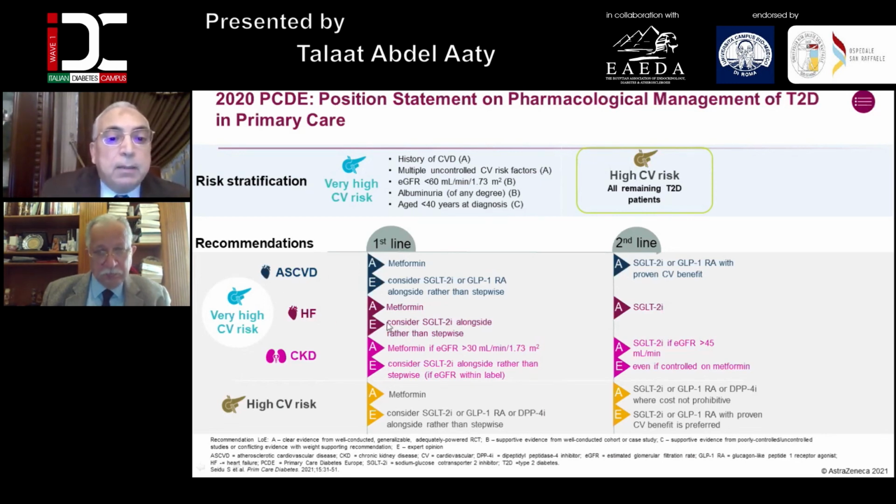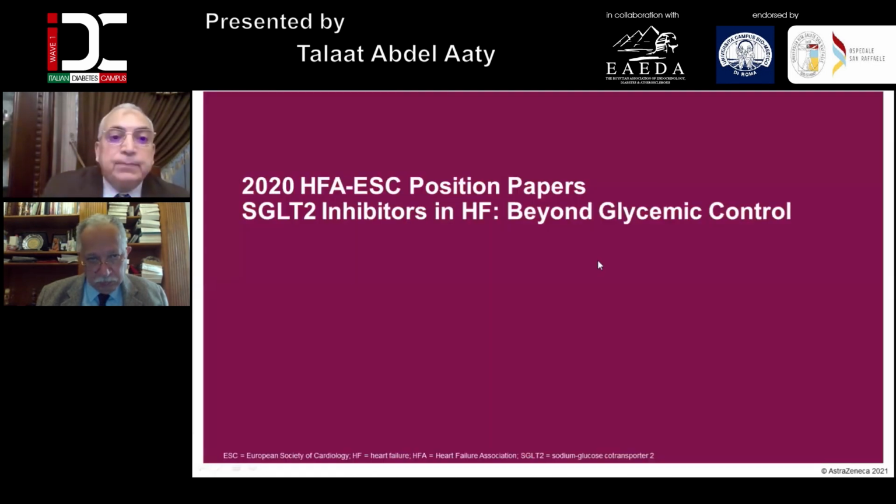The same for heart failure. Consider SGLT2 alongside rather than stepwise approach. For CKD, the same. If the estimated GFR more than 30, consider SGLT2 alongside rather than stepwise approach. So for this, with a very high risk, we choose alongside at the same setting. For a high cardiovascular risk, second line after metformin. The same again.